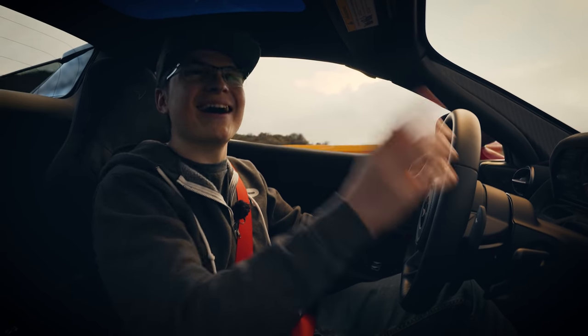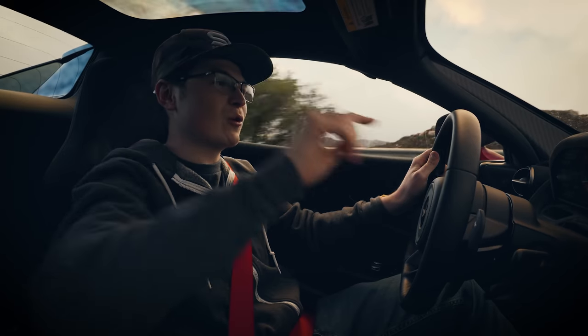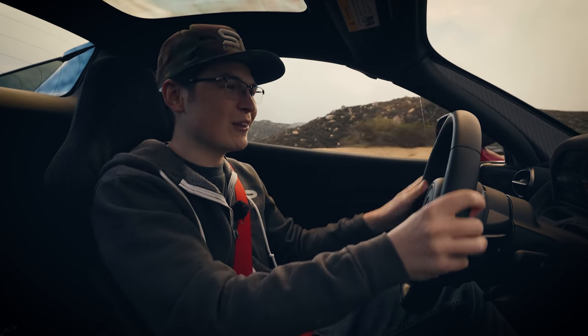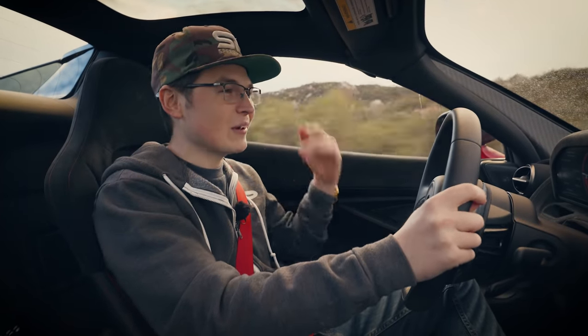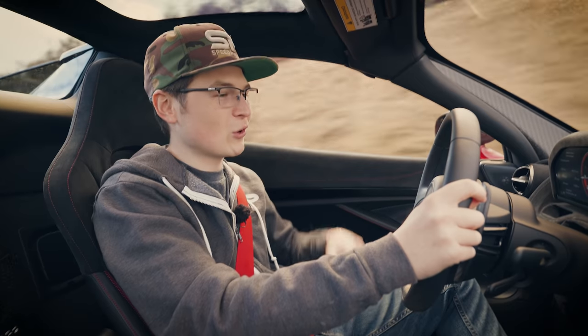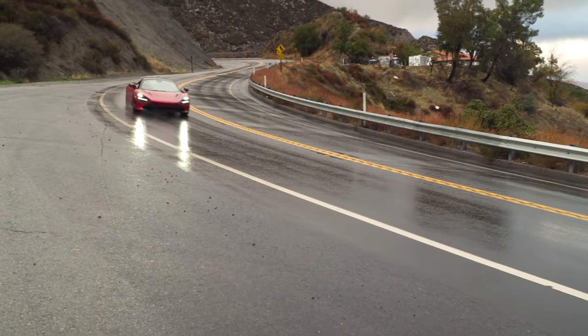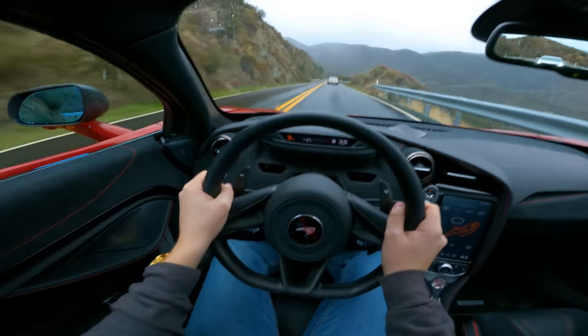And the roof's back on, and let's go ahead and release the electrochromatic roof, and now we can see straight through it. Got the heated seat on. It's raining outside, and we're all set. We can tackle anything. Anything the world throws at us, because it's designed for everything. The ground ride is slick.